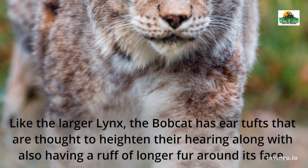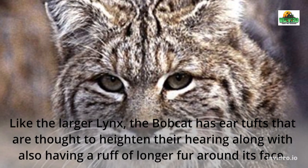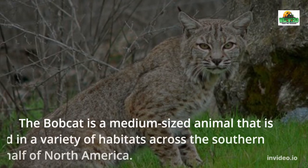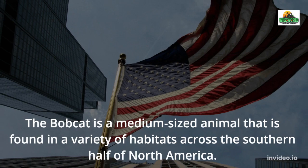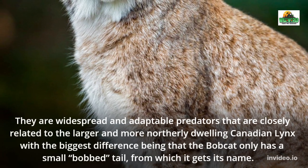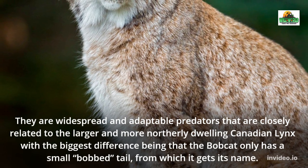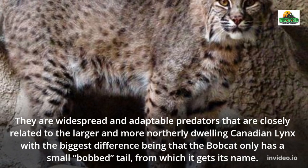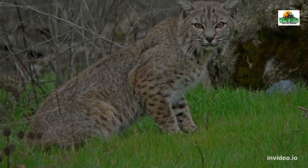Like the larger lynx, the bobcat has ear tufts that are thought to heighten their hearing, along with also having a ruff of longer fur around its face. The bobcat is a medium-sized animal that is found in a variety of habitats across the southern half of North America. They are widespread and adaptable predators that are closely related to the larger and more northerly-dwelling Canadian lynx, with the biggest difference being that the bobcat only has a small bobbed tail, from which it gets its name.